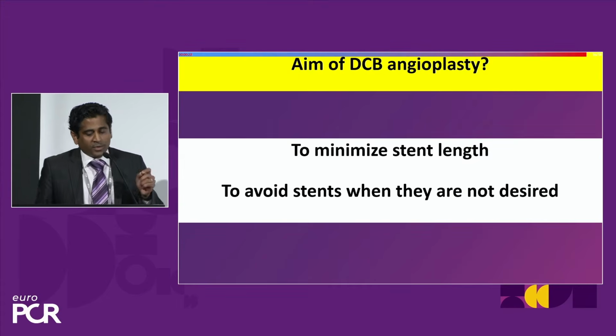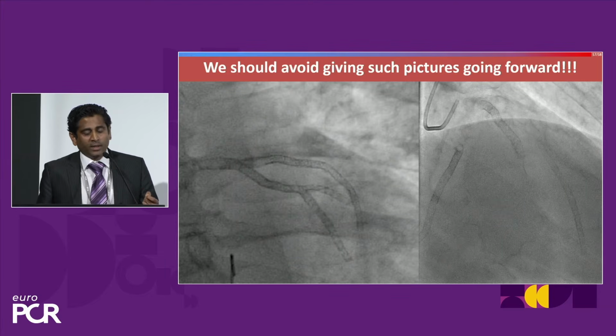And finally, the aim of DCB angioplasty is to minimize the stent length and to avoid stents when they are not desired, because we should be avoiding giving such pictures going forward in our practice.